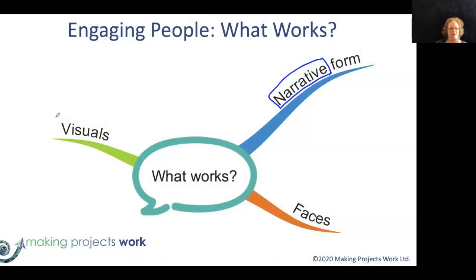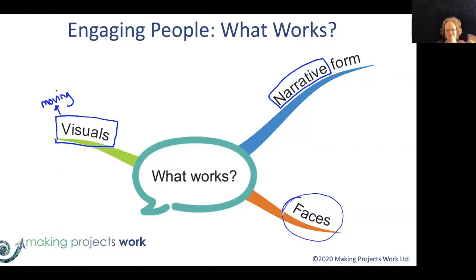Other things that work are visuals. So you may have noticed, simple visuals. You don't want words covered in slides. You want to be drawing things. I think moving visuals that are created as you go really, really help. And in a slide or two, I'll show you how you can draw some simple things. I think I've got a few more minutes left. And the other one is faces. A bit like babies will home in on faces, we like faces too. And so let's move on and just show you a couple of things.